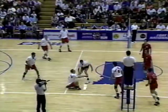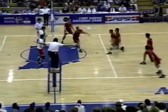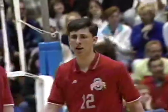Oh, a bad pass and a horrible play by Ohio State. Potter up with a great get. It's a line. Wilson with a put down. That's much better. See, that first play, he's got to take a swing at the ball. You can't tip it when somebody else is blocking or you're going to get in trouble. Go up and hammer that thing. You see right there, he's much more successful when he hits the ball.